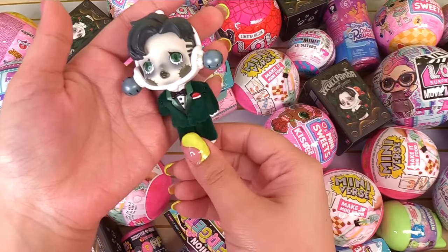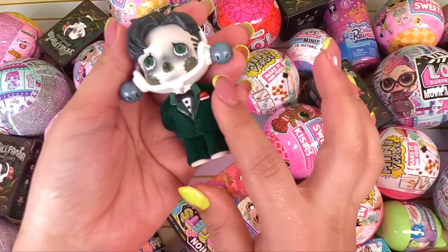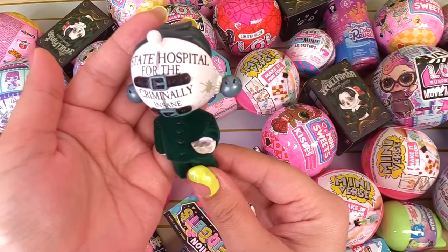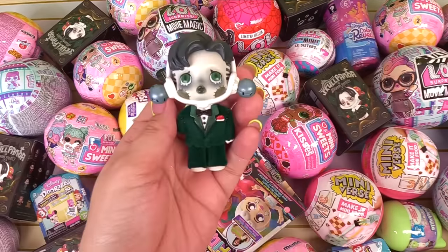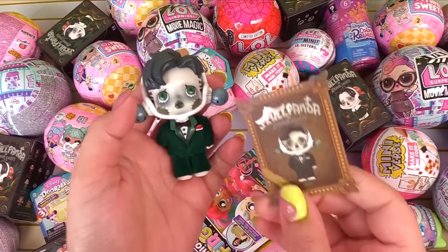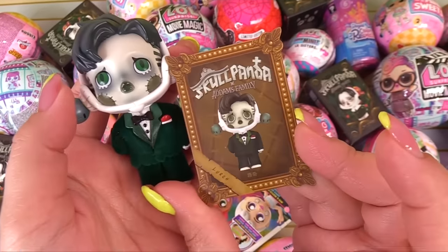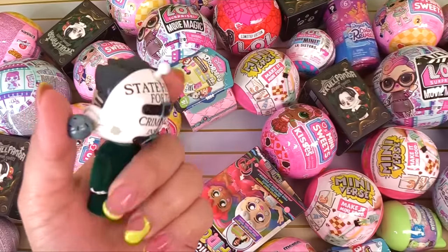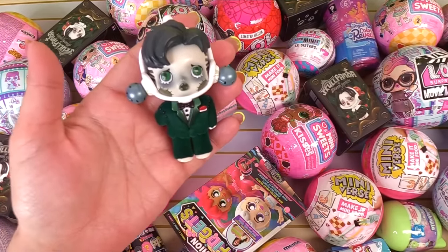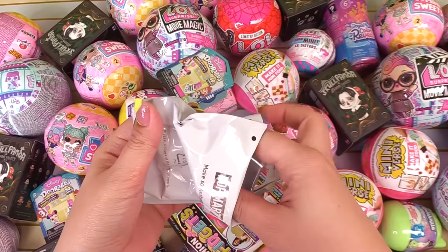Oh, who's this? He's got a nice fuzzy tuxedo. Very cute and formal. Well then, we've got a tiny little card in here, and this should tell us who this is. Oh, right here. Lurch. What is he supposed to be hiding behind him? I feel like I'm missing something. Oh, I am missing something.